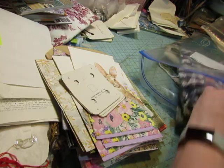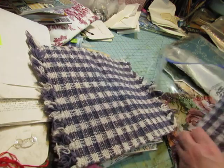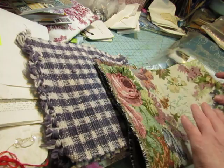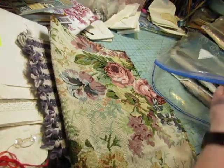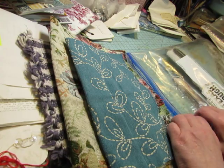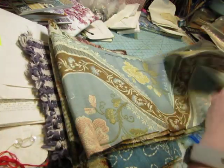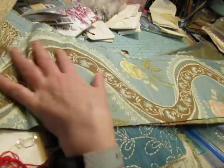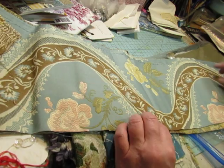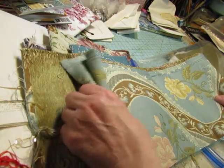There's some more woven stuff in here. Little mat. That's nice. I think I might use that in my kitchen. Oh, this will make a beautiful journal cover. That tapestry, that's gorgeous. Oh boy, this is a journal cover bag, isn't it? That's beautiful. Wow. That is so pretty. I don't think I could make a journal cover with it because of the shape. It's long and skinny. But I would certainly decorate with it. That's so pretty.